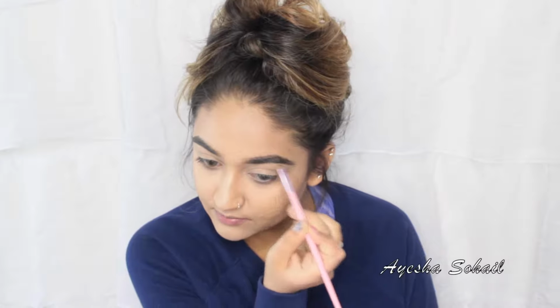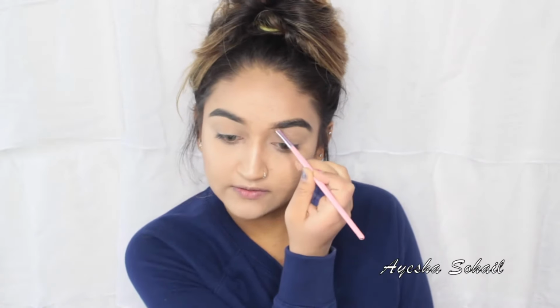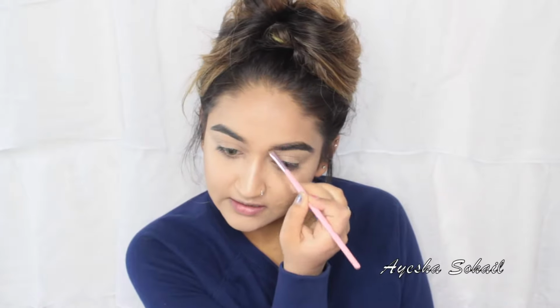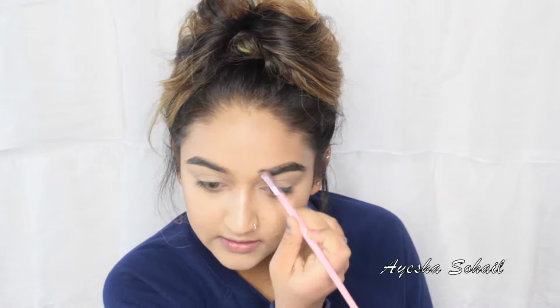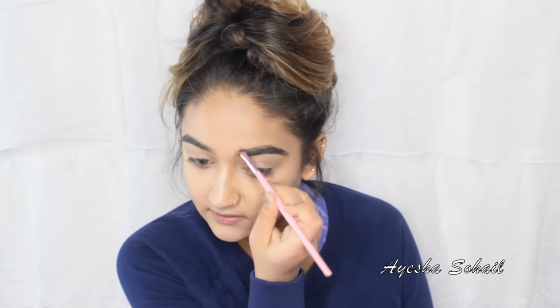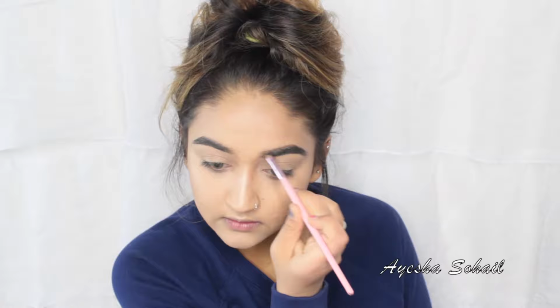And then I will take my brush and go in the front right here and just go upwards, so it doesn't give me the chola eyebrows. They're just faded in the front and not too dark. So I'm just gonna go in with my spoolie and brush my brows out.